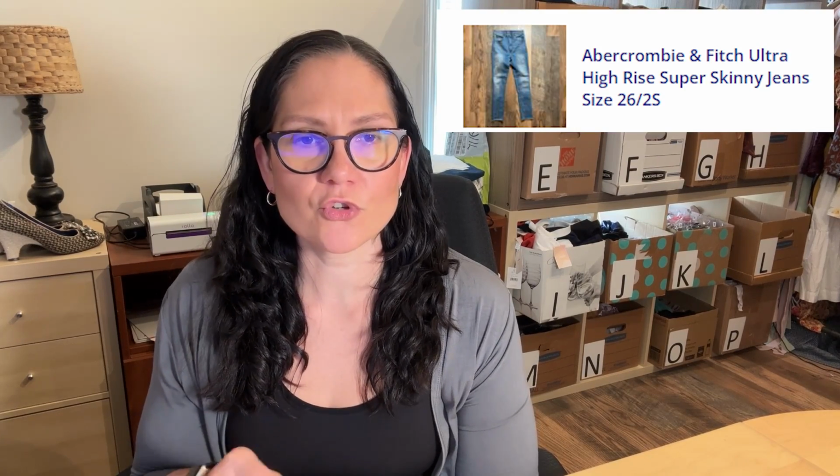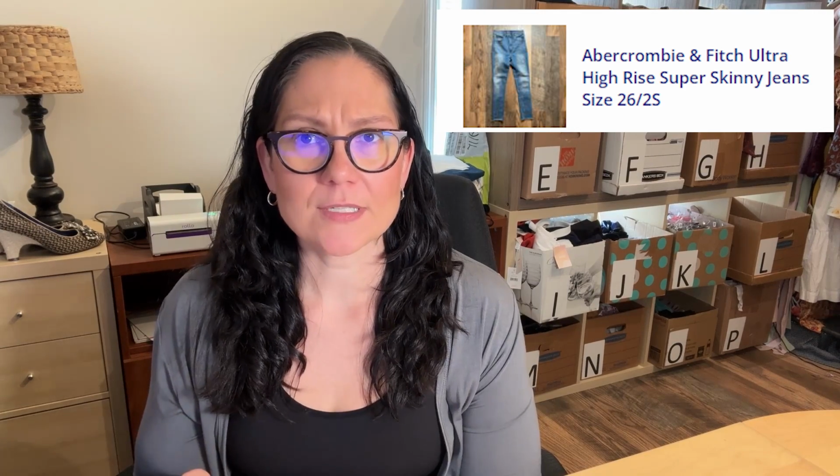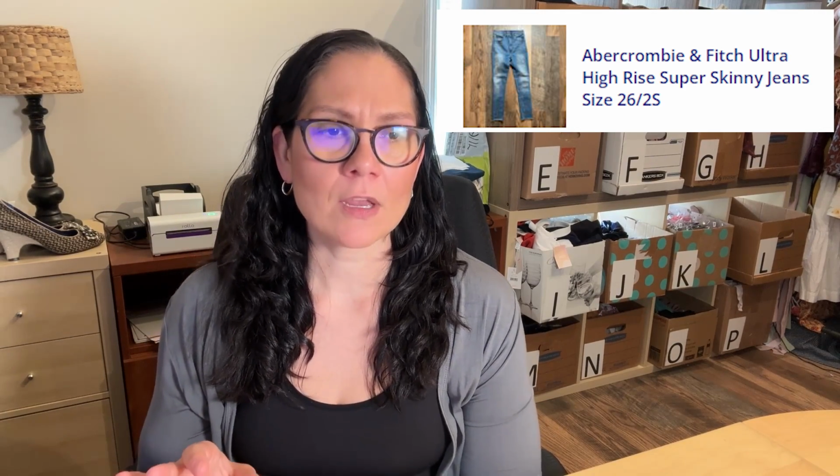It only sold for $10, but again, for a basic t-shirt, that's really not too shabby. Then there were these ultra high rise, super skinny jeans, size 26 or too short. These took about 3 months to sell. These were right about the 90-day mark.